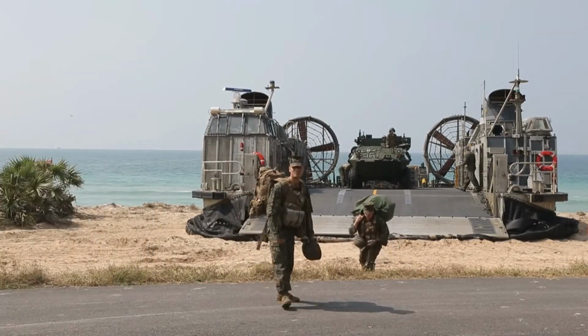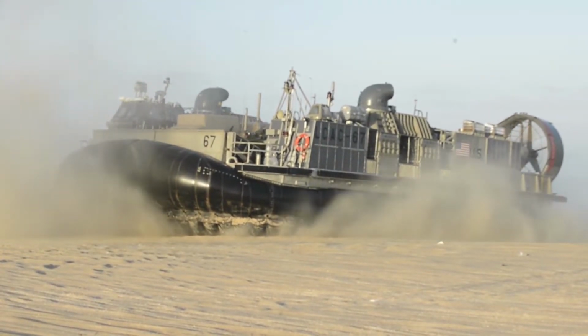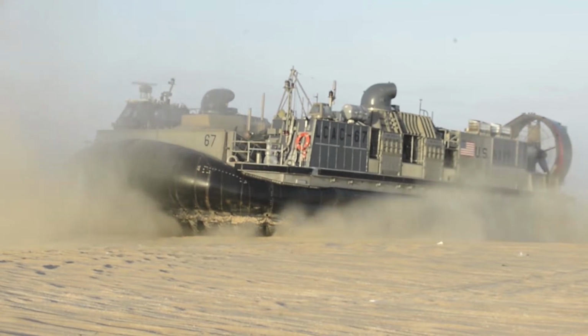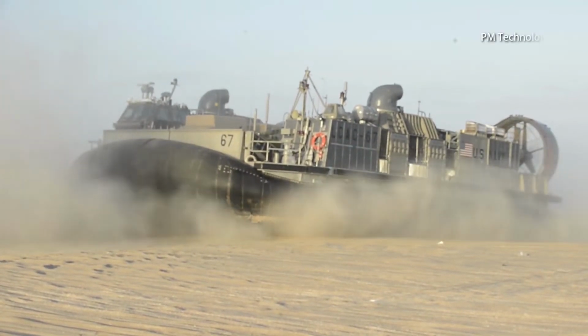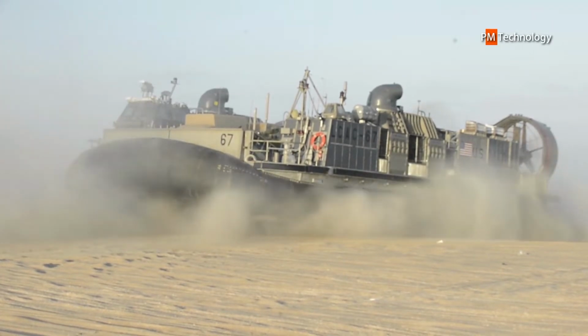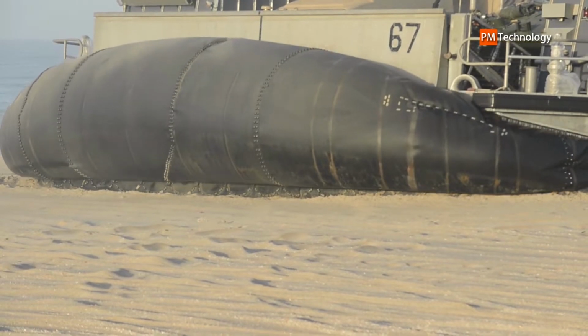At high speeds, the LCAC payload capability and speed combine to significantly increase the ability of the marine ground element to reach the shore. Air cushion technology allows this vehicle to reach more than 70% of the world's coastline, while only about 15% of that coastline is accessible by conventional landing craft.